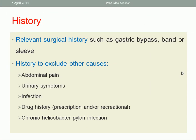Also, you should ask about important surgical history like gastric bypass, band, or sleeve, which may be the cause of vomiting. The patient had this surgery before. Also, take a history to exclude other causes like abdominal pain, urinary symptoms, infection, drug history, chronic Helicobacter pylori infection.